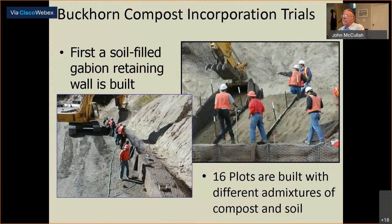So to do this study, we wanted to see how much compost to incorporate to increase infiltration rates. There's Vic Claassen on the left. First we built a gabion toe wall. The gabion baskets were lined with mulch, with coir netting, and then filled with decomposed granite. Just a natural way. This still exists there. Maybe think about this up in Tahoe when we have to build these expensive retaining walls for erosion control. We could just use gabion baskets filled with compost and a compost-amended granite. So we built 16 plots. Next.